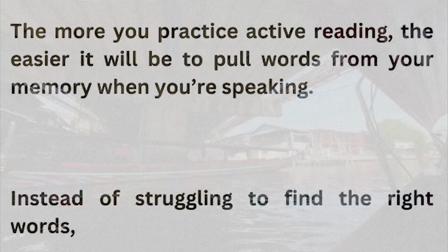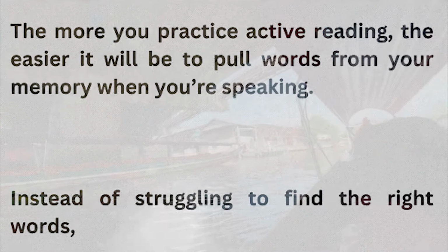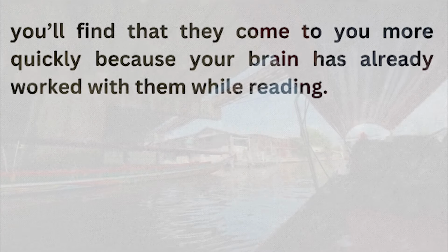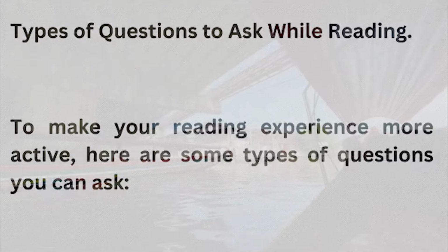The more you practice active reading, the easier it will be to pull words from your memory when you're speaking. Instead of struggling to find the right words, you'll find that they come to you more quickly because your brain has already worked with them while reading.